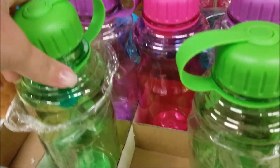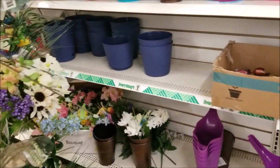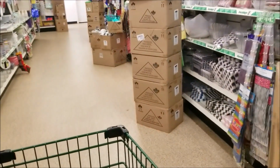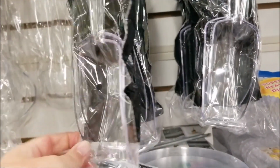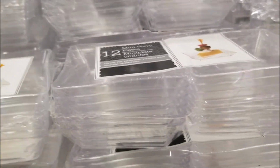How big these are. These are cute to personalize for the kids. Pictures. Oh, these are cute. They're like little dips. Actually, these are really cute.